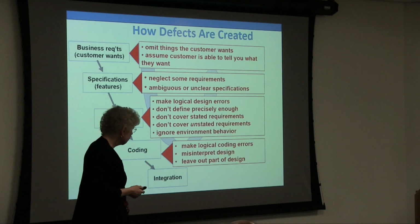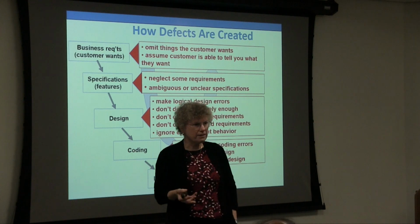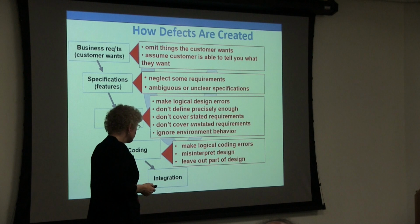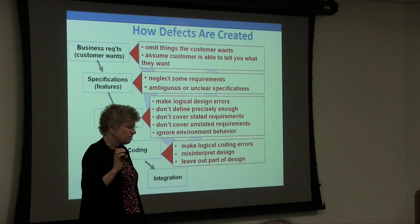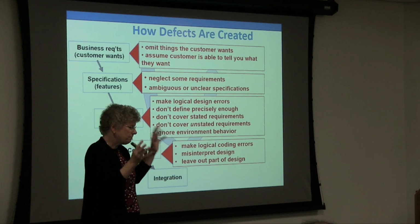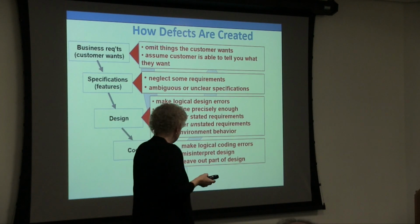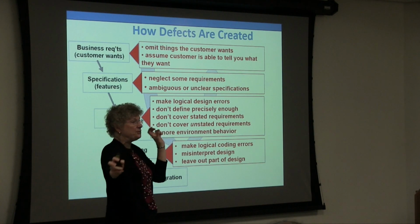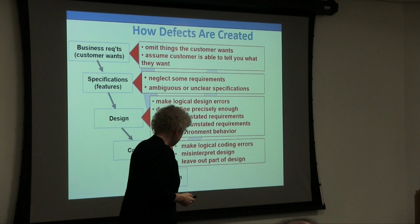And then coding. And I think we're probably all familiar with the kinds of mistakes you can make during coding. You're running off the ends of arrays and you're mixing up variables and all that routine stuff. Also maybe forgetting to do part of the design. I once tested a web system that had things you had to set up as an administrator, but it didn't have any administrator screen. So yeah, that was one big fat defect report. Administrator can't do anything at all. I can go into the database and set that stuff up, but somebody's got to write that.